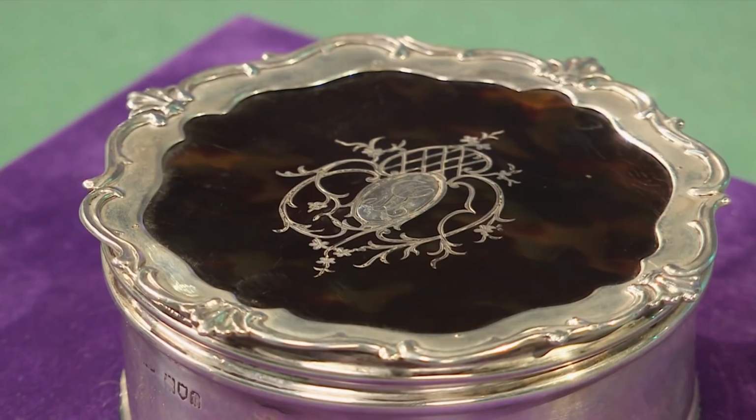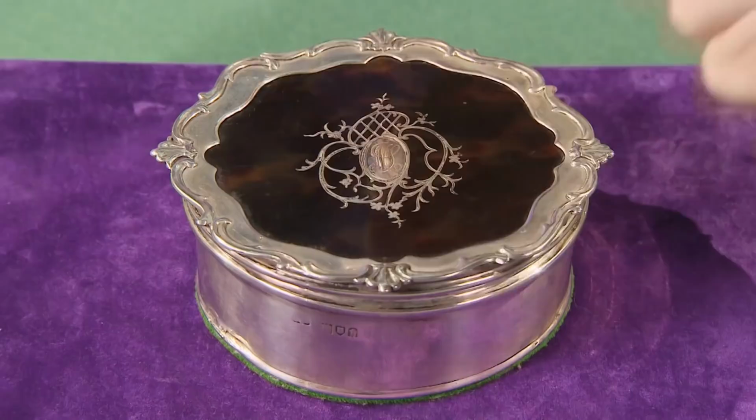And do you know what this material is here? It's tortoiseshell. We refer to it as tortoiseshell. It's actually turtle shell, but it is genuine tortoiseshell, because quite often the French tried to replicate it and it was some form of plastic, but this is genuine. And it is a really, really nice quality thing.